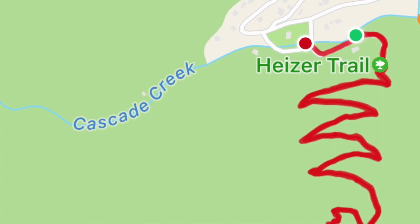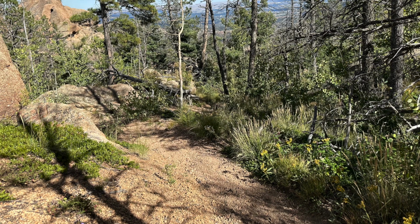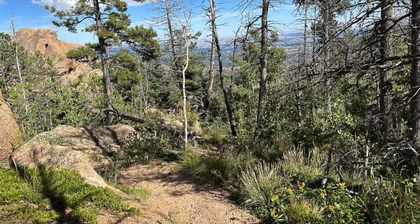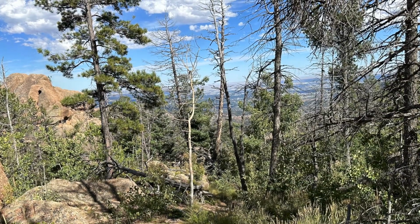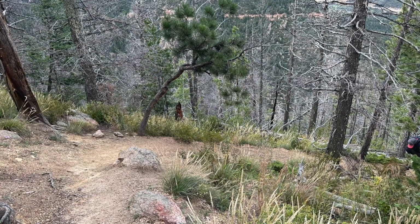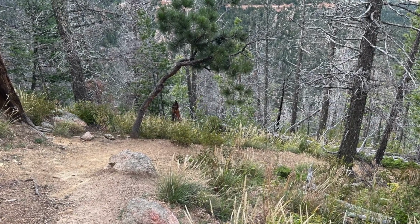The first 1.5 miles is a doozy. There's steep gravel switchbacks. I counted around 29 switchbacks. Some are very long and some are very short, so it depends how you count it, but the gravel makes it slippery, so it's a good idea to have good hiking boots and maybe hiking poles.